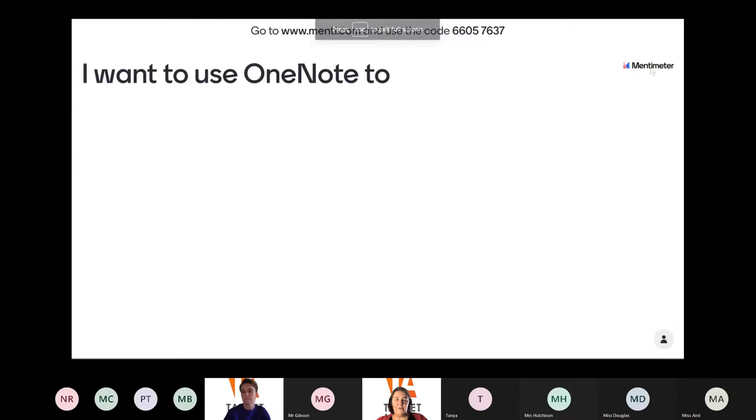What would you like to use OneNote to do? What are you looking for it to do? What are your needs? I started using OneNote to do writing with my primary three class, actually. And then I started using it for getting organised. And then it changed my life forever.